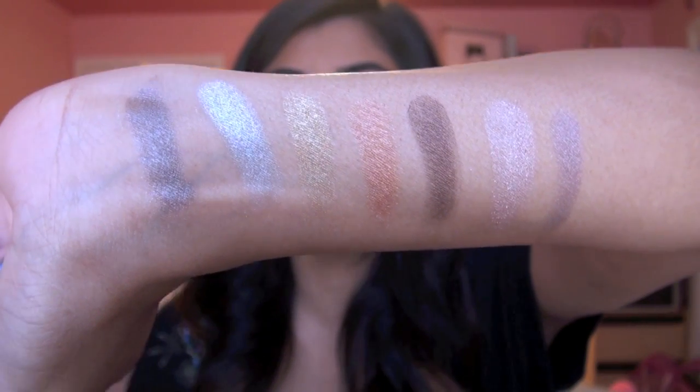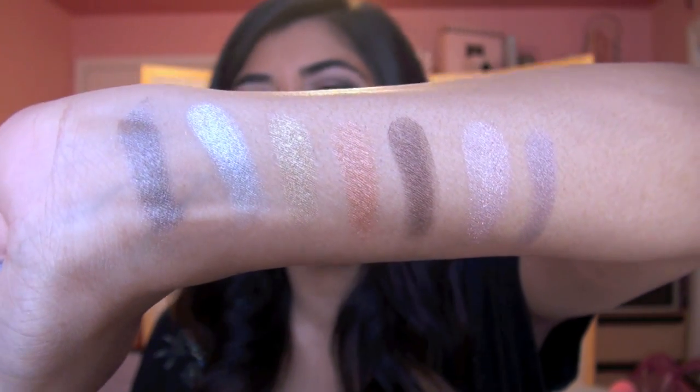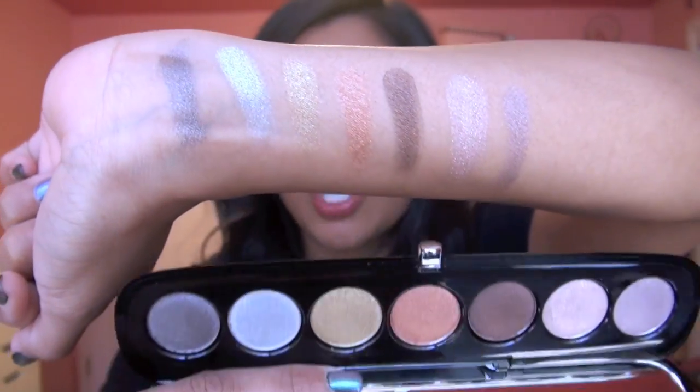Here are swatches of the 7 eyeshadow shades on my skin tone. This is without a primer, without a base, just swatched on bare skin.